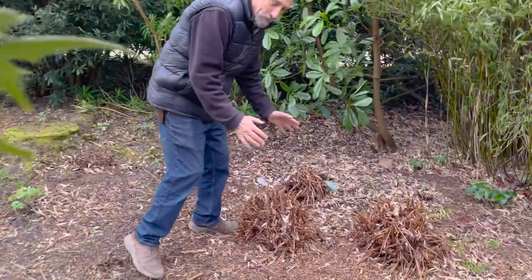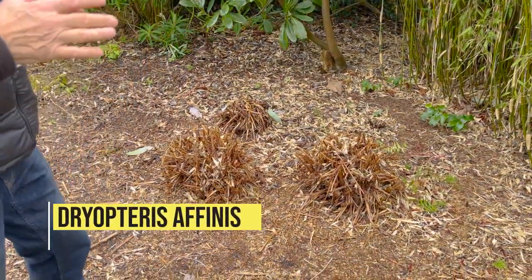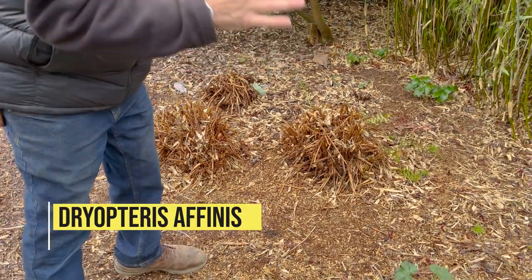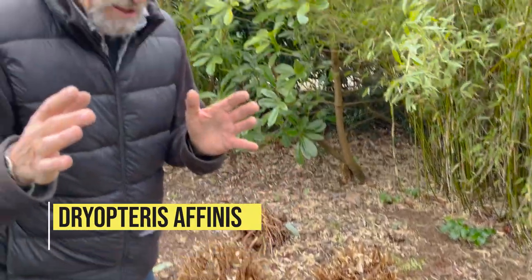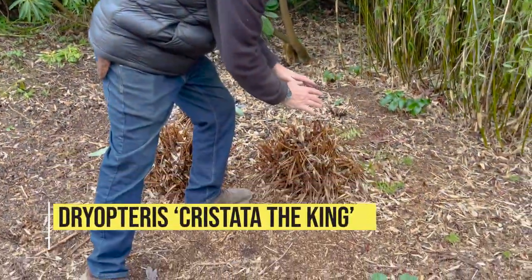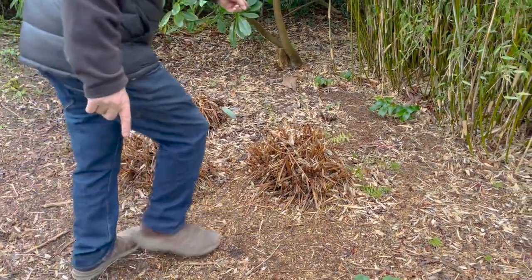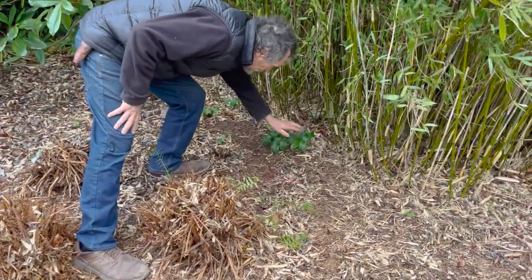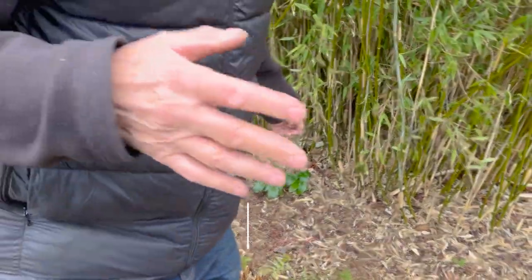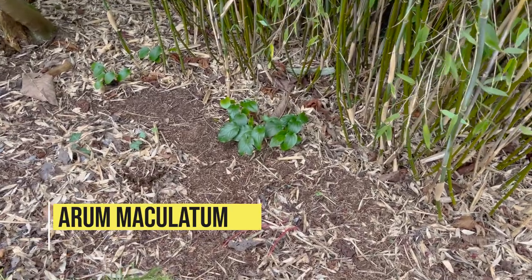When I was away, the Dryopteris affinis and Dryopteris cristata, the king, the girls cut them back completely, which I kind of don't approve of, but it's probably the best thing to do. They'll come out really well. We have to watch this plant here. It's Arum maculatum, lords and ladies, and we have to get rid of it because it will take over. You have to be careful.